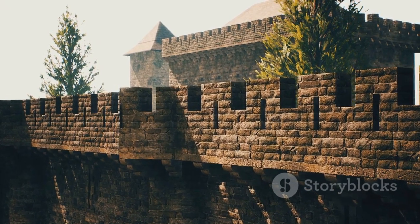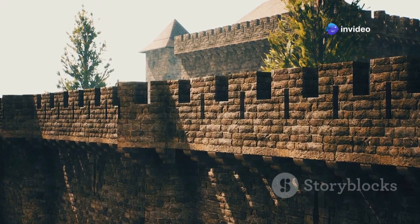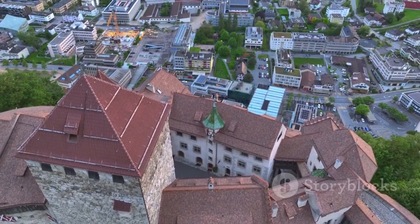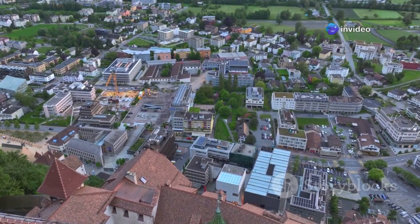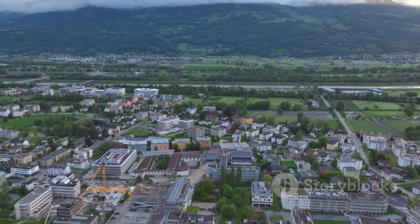The castle's origins stretch back to the 12th century, and its stones have seen everything from medieval battles to royal celebrations. Over the years, Vaduz Castle has served many roles: a formidable fortress, a stately royal residence, and above all, a powerful symbol of Liechtenstein's independence and resilience. Old photographs and paintings show how the castle has evolved, adapting to the needs of each new era.